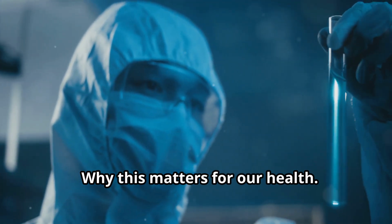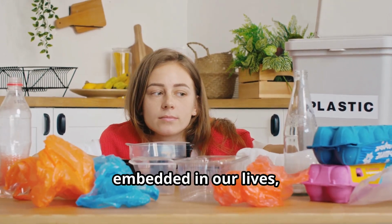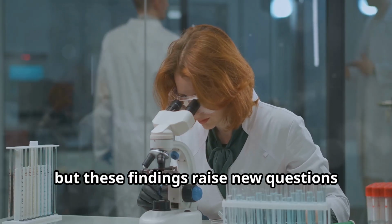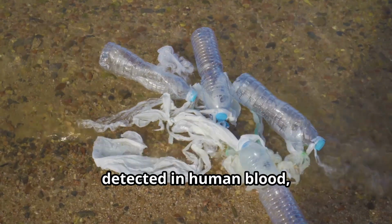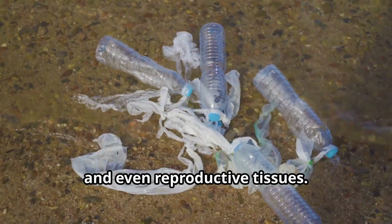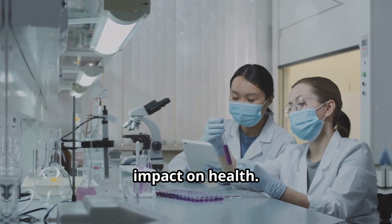Why this matters for our health? We already know that plastics are deeply embedded in our lives, but these findings raise new questions about health. Microplastics and nanoplastics have been detected in human blood, lungs, and even reproductive tissues. Yet scientists are still studying their full impact on health.